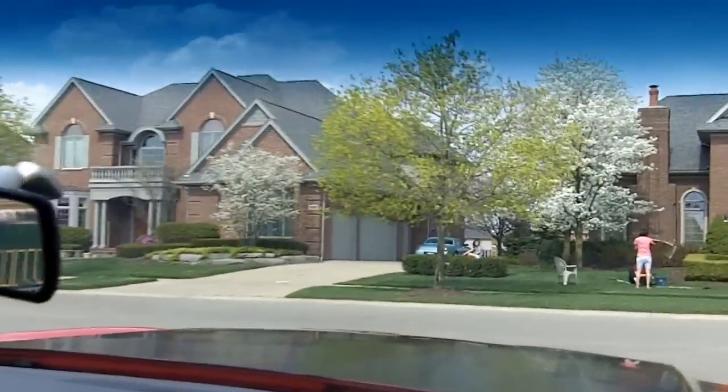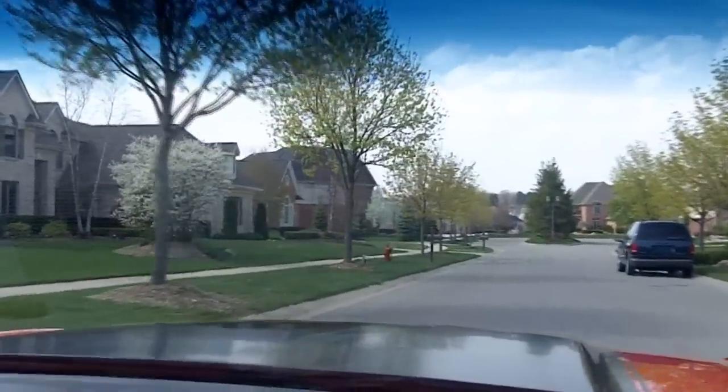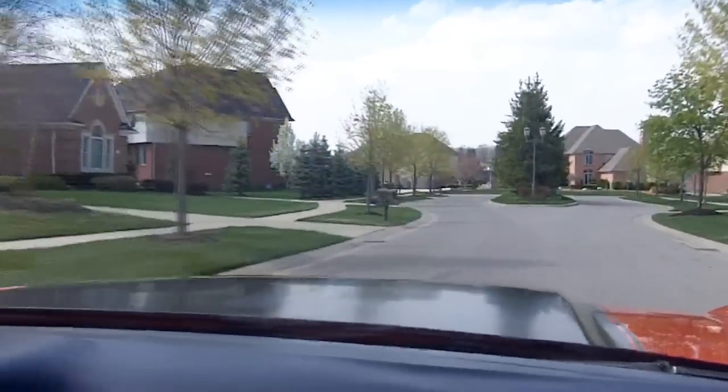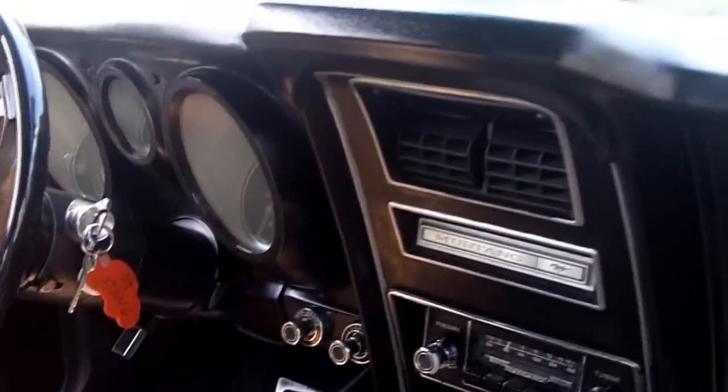These larger Machs are really becoming a hit all of a sudden. A lot of people want them, and the prices are only going to go up on these, because the early '70s, late '60s are disappearing now. So if you're in the market for a '73 Mach, don't wait any longer.